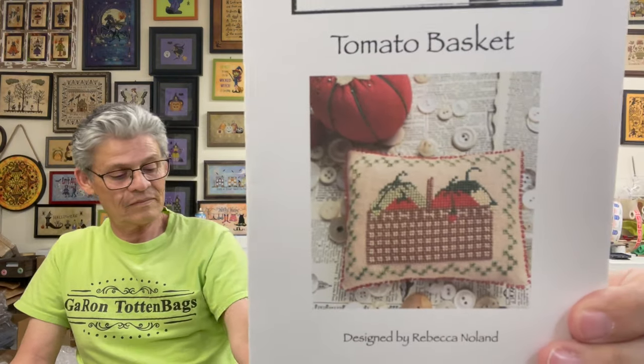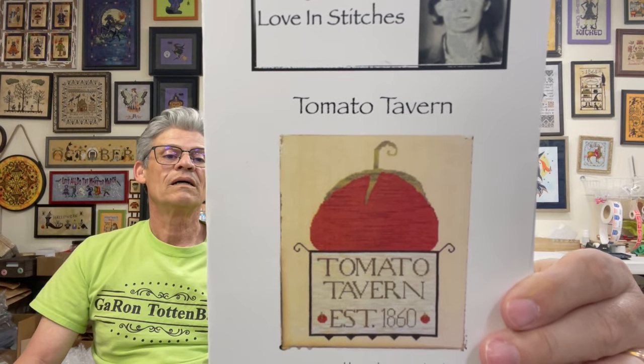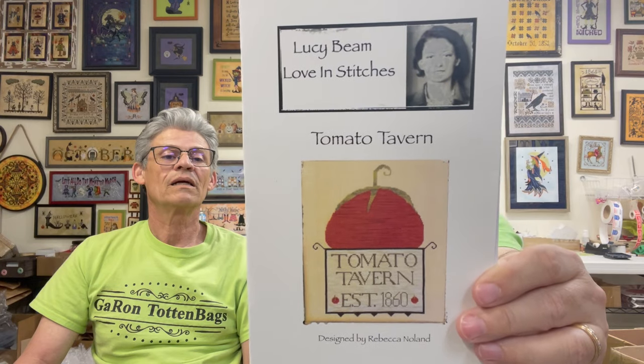Okay. And now we have Tomato Basket. All the tomatoes. And then we got Tomato Tavern. Okay, Tomato Tavern, you're going to need 5 skeins. No, wait. 6? 10 skeins of red to do this tomato. And to do that red tomato, you're going to need 10 tomato skeins, and light khaki is 6, so light khaki would be the words there. Wow. This is Valentine's Angel.